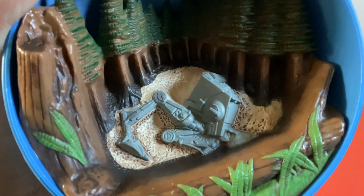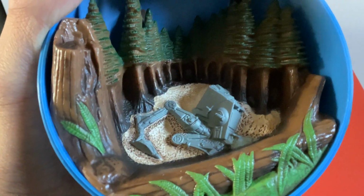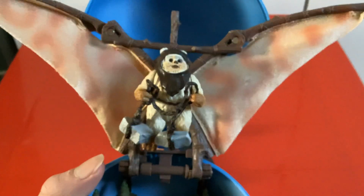And you can see we've got a downed AT-ST there. Looks really good. I like what they've done here. Got the forests of Endor. It's really cool. We've got the glider there with the Ewok attached. I don't think there's any Ewok in particular. They just say with Ewok, so it could be any.